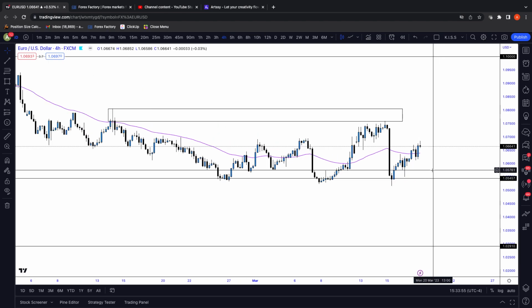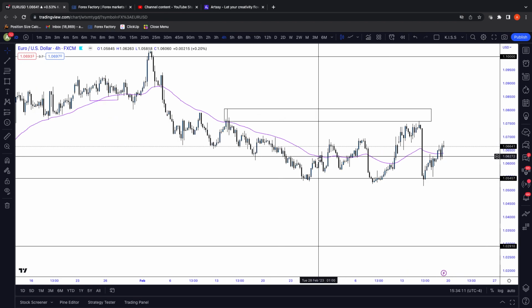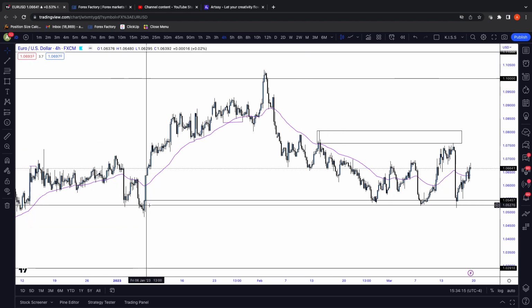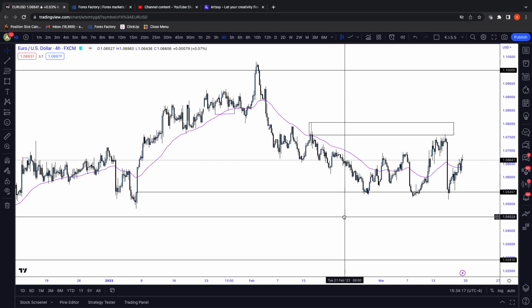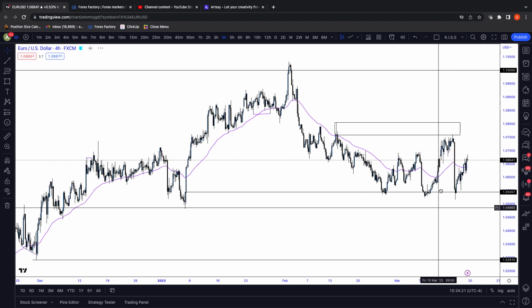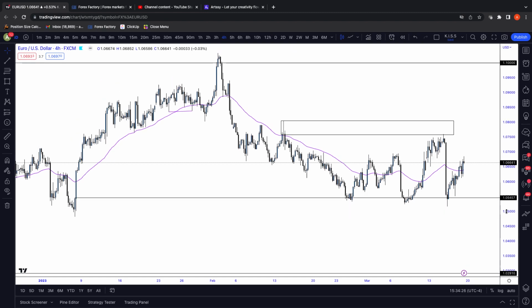We're going to start off here, as usual, on Euro USD. But honestly, we're not going to be talking about Euro USD to the extent that we usually do, or really the majors as a whole, simply because we are currently trapped. We are currently stuck between our demand and supply here on Euro USD, and I'm really not interested in trading the dollar until we actually break out and continue with a unidirectional swing or trend move.